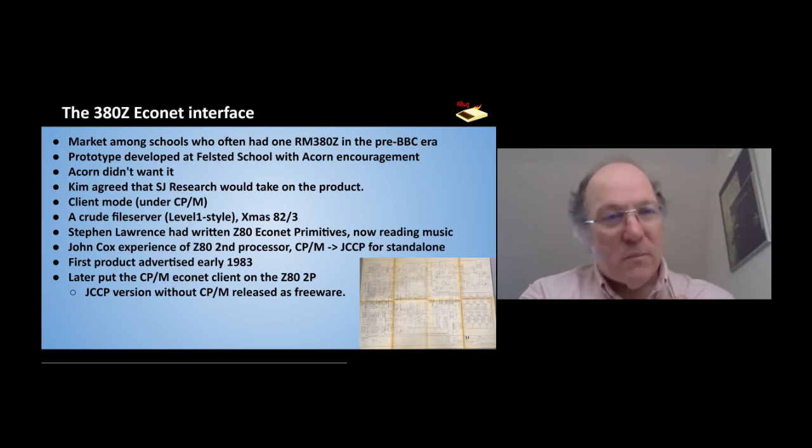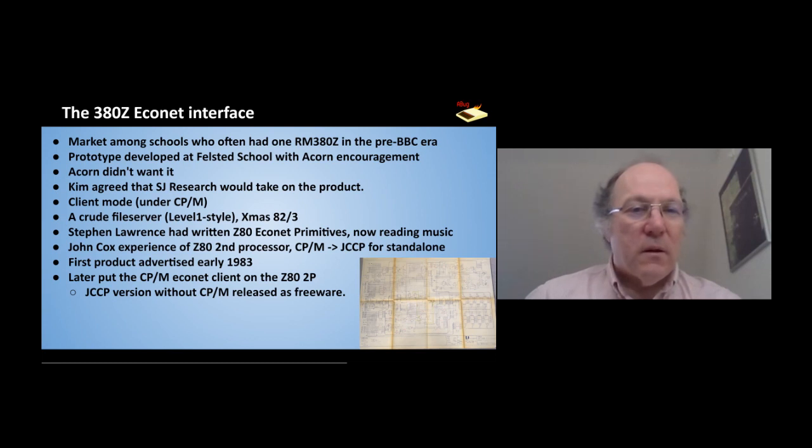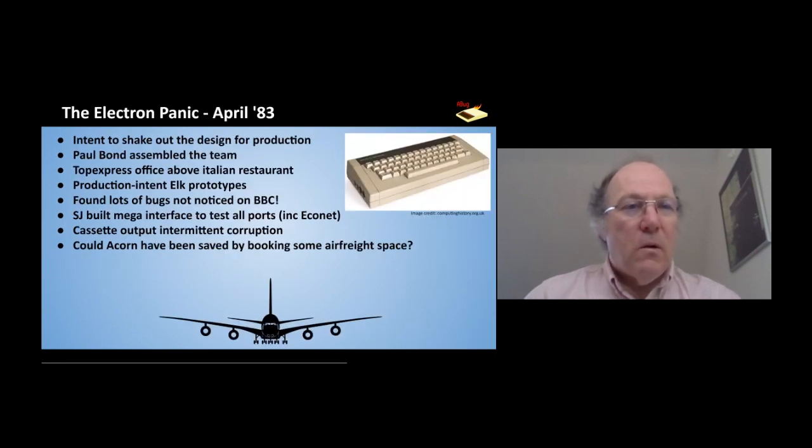Later on, we put the same software onto the Z80 processor. Again, Acorn didn't want it, and we released a version as freeware, though whether anyone ever used it, I've no idea. So again, that was all going nicely in early '83 when the call came from Acorn.